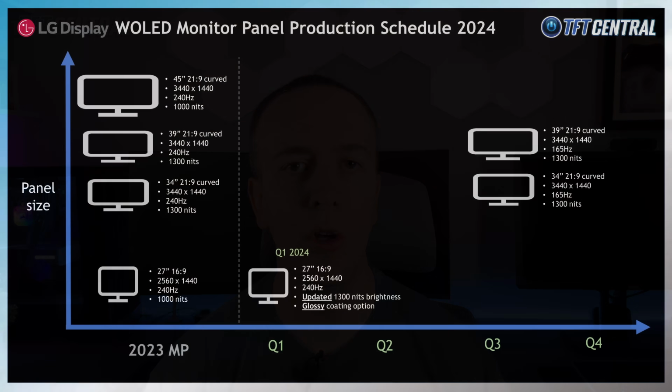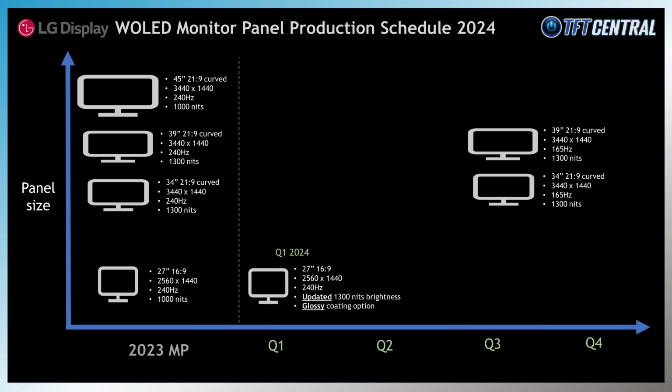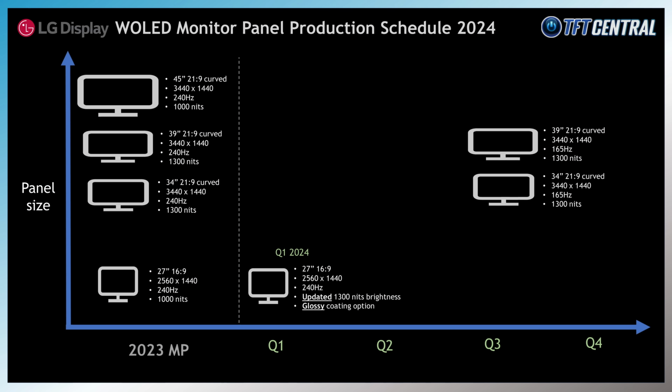There is also, interestingly, a suggestion that this new 27-inch 1440p 240Hz panel could be produced with a glare polarizer, which implies it would have a glossy panel coating instead of the current matte anti-glare coating, which we've reported on in our reviews as being especially grainy on their current panels. More details on this possible new panel coating are still to be confirmed, but if they were to produce a glossy version of their 27-inch 240Hz panel, it could be very popular with some users. Like we said, this one is listed for Q1 2024 panel mass production, and we await news on any monitors that might make use of it.